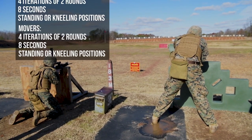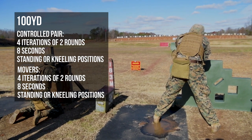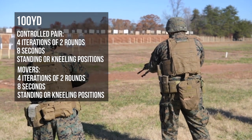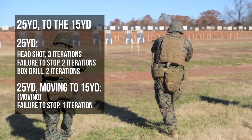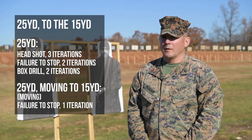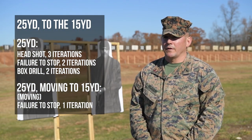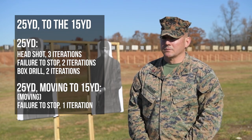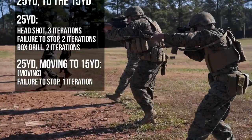Now we move into the actual short bay portion of the range, 100. Again, we have barricades. From there, they're going to go into the 25. They're going to take a headshot on the target that you should see behind me. And then they move in shooting on the move and different drills, such as a box drill or fail to stop drills, and then closing in on the target.